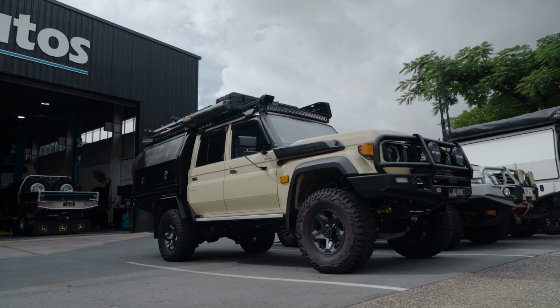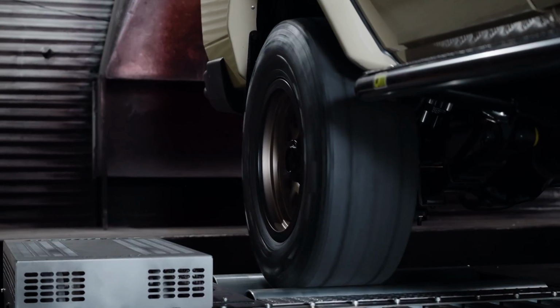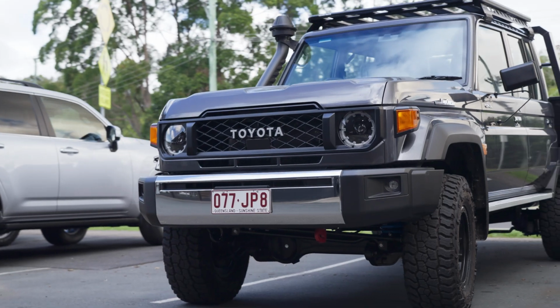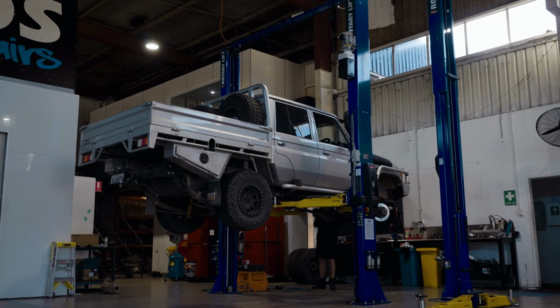Because of this, we wanted our customers to feel more secure, and so what we're excited to release at Just Autos is a warranty for your modified Toyota. This is for certain packages and covers the engine components for the period of your standard Toyota warranty schedule, up to 160,000 kilometers. We are starting with the 79 series and will slowly add other models to our warranty package down the track. This is something I'm extremely proud of and excited about.